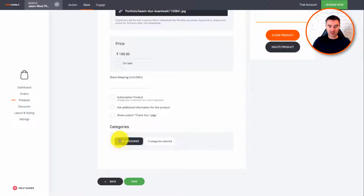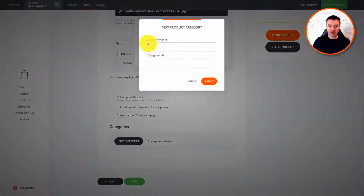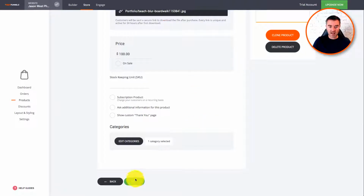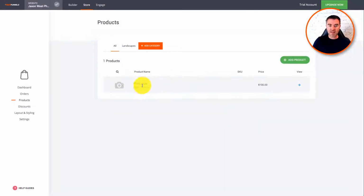And then that is it. We're going to choose a category that it would go in. If we don't have any, we're going to put, say, landscapes, and the category URL of landscapes. Confirm, and then click save. And that there now is a product that is able to be sold.